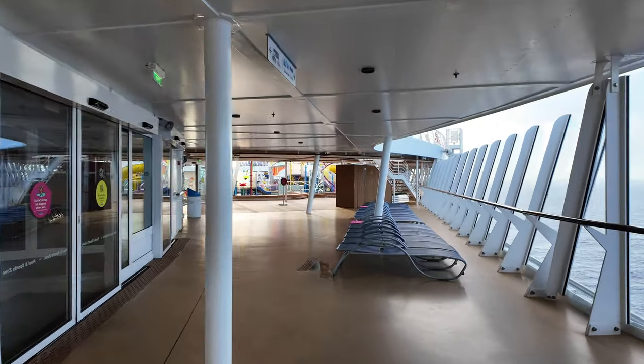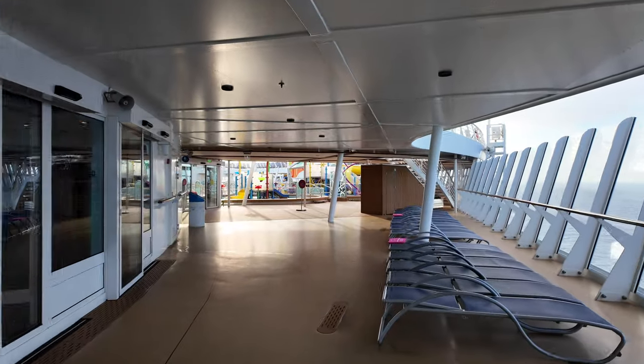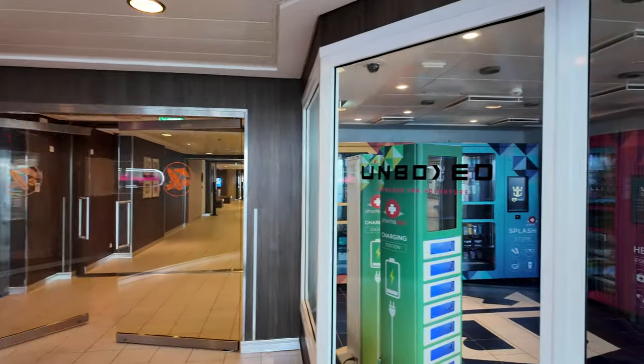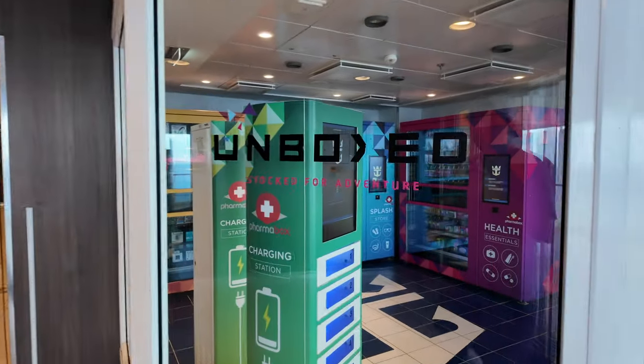We're going to pop right back indoors here for just a sec and check out a few things that are inside this section of Deck 15. So the right is Unboxed. So this is a really cool concept. This has a lot of necessity vending machines.